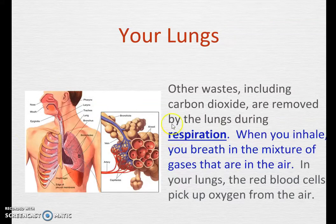Now, other wastes in our body. The main one that we've talked a lot about this chapter is carbon dioxide. We know that this is removed by our lungs during the process of respiration. And again, respiration is when we inhale and exhale. So when we inhale, we breathe in a mixture of gases that are in the air. Those gases, remember, are oxygen, nitrogen, argon, and all those different trace amounts. Remember, trace means those little tiny amounts of other types of gases that are floating in the air.